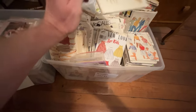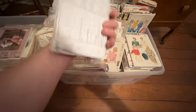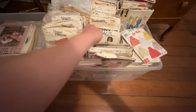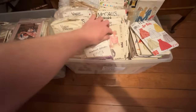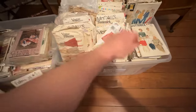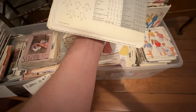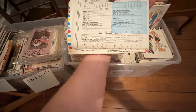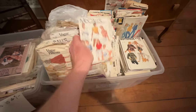So we've got a lot of the Butterick, Simplicities and McCall's, but you can usually find the dates somewhere on the bottom. So I'll grab another one out here and see if we can find a date on here. But the ones from the 40s and 50s would be the ones that would give you more money. But, you know, see here, you can see 1982. That's generally what these are.